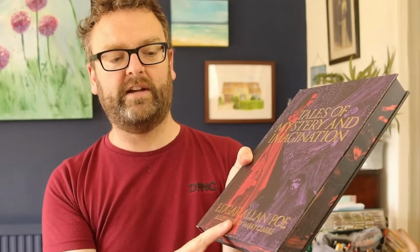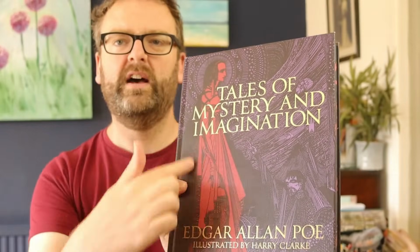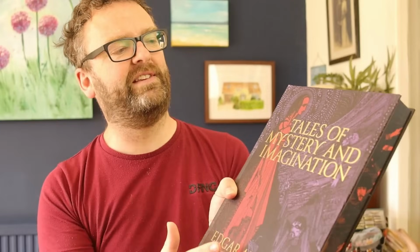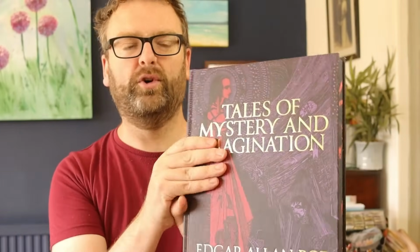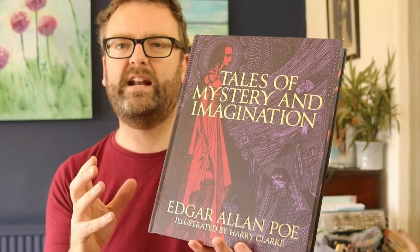And the illustrator here is Harry Clarke, who I'm not so familiar with. You can immediately tell the difference of the drawing. It's very Fauvist, isn't it? Like Matisse, it reminds me of, compared to, say, Gustave Doré. But it fits the Tales of Mystery and Imagination.